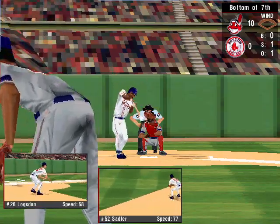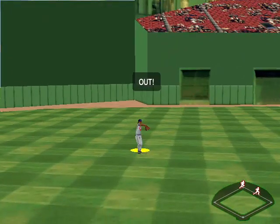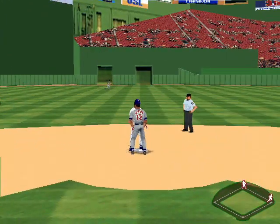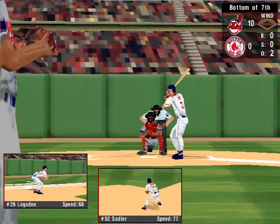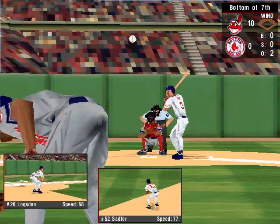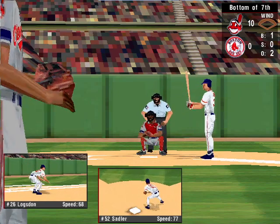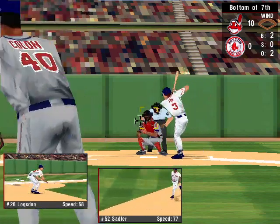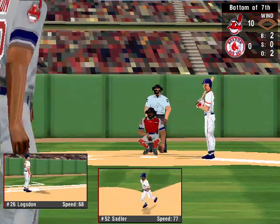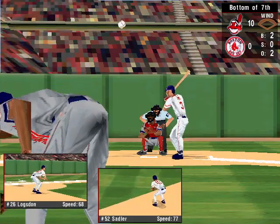The 0-1 pitch. Fly to the gap in left field. Two gone. At the plate, number 3, Jeff Fry, a 397 hitter. Curveball outside, ball one. The 1-0 pitch. Off the outside edge, that's a ball.